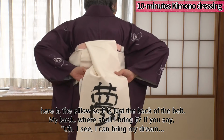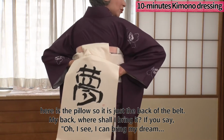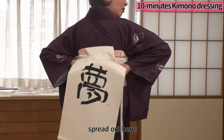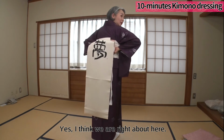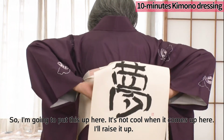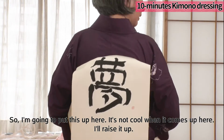Here is the pillow, so it is just the back of the belt. My back. Where shall I bring it? Spread out here. Have we come to the middle by expanding this place? Maybe a little more? Yes, I think we are right about here. So, I'm going to put this up here. It's not cool when it comes up here. I'll raise it up, yes.